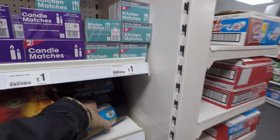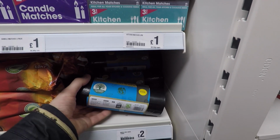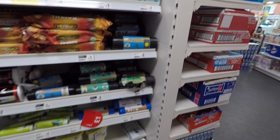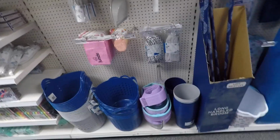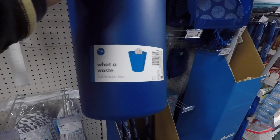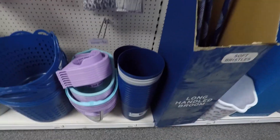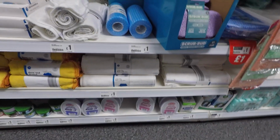We've got some bags here, look. 300 litre now, that's a big bag. And so yeah, 2 squid and you get 15 of them. Okay, worthwhile thinking about, isn't it? Got some containers. £1. Some cloths.